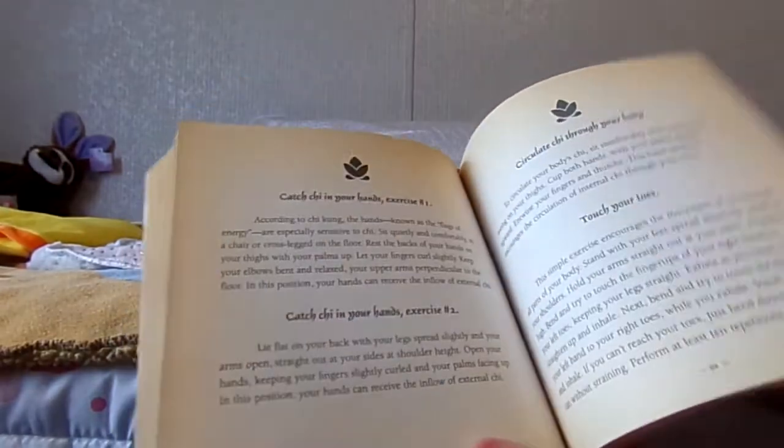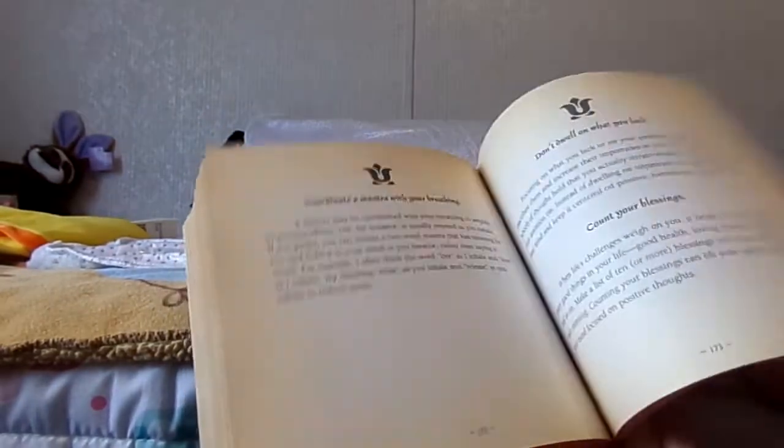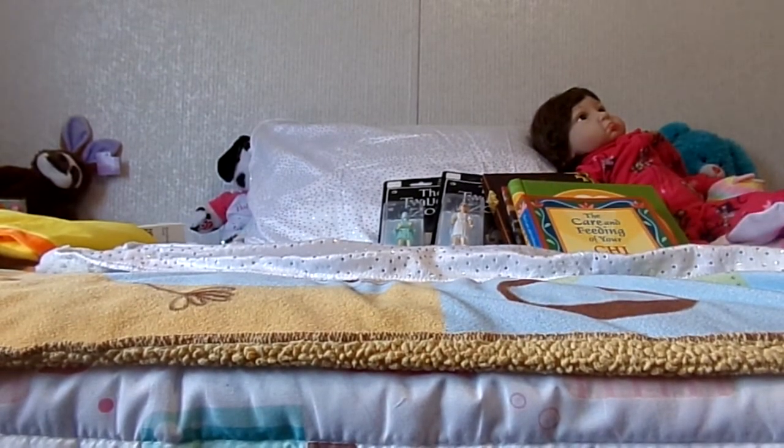I'm not religious per se. I don't necessarily conform to any dogma or ideology or anything like that. But I do enjoy trying to explore my spiritual side. And I do kind of believe in a universal type of energy, or whatever you want to call it.